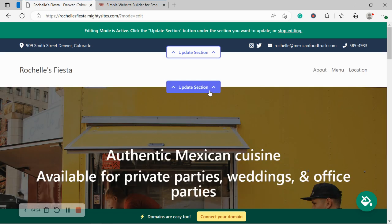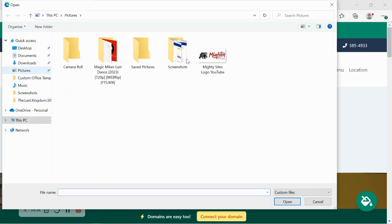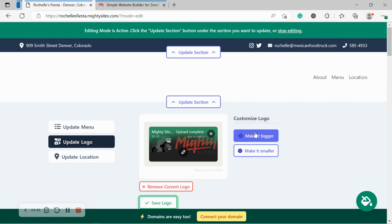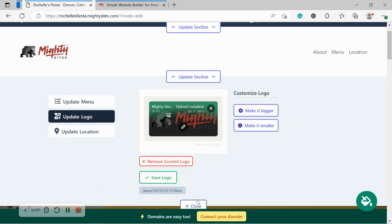Let's move on. Over here, I'm going to head over to update logo. Now, if you don't have a logo yet, that's okay. Mighty Sites will literally just display your name and it still looks really great and professional. However, I do have a logo, so I'm going to go ahead and upload my Mighty Sites logo for now. If you don't have a logo, I do recommend you check out canva.com. You'll find some free great options on there. Our logo has now been updated. We can make it bigger and smaller to suit our needs, but I'm happy with that sizing, so now I'm going to move along.